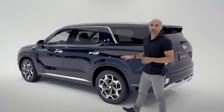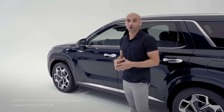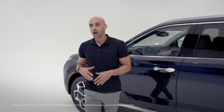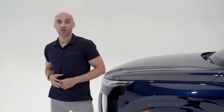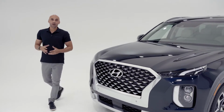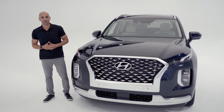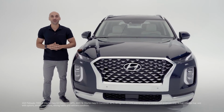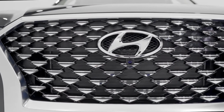Now, standard on the Calligraphy is our H-Trac all-wheel drive, which includes a snow mode, downhill brake control, and all-wheel drive lock. Capabilities of towing up to 5,000 pounds, pre-wired for 7-pin trailer connectors, and has a heavy-duty cooler for transmission oil. It also comes with an 8-speed automatic transmission with Shiftronic. Performance with that 3.8-liter V6 GDI engine, putting out 291 horsepower, 262 pounds of torque, and MPG coming in at 22 combined.